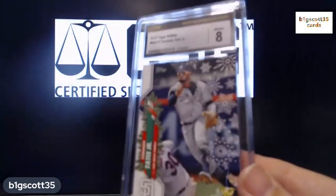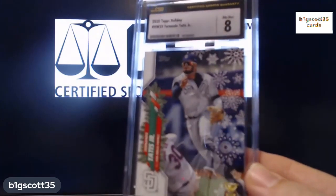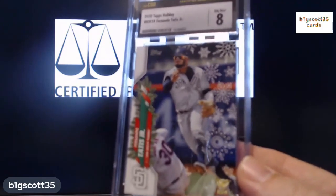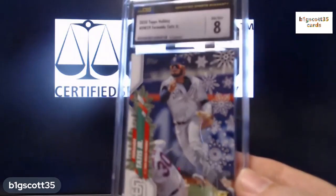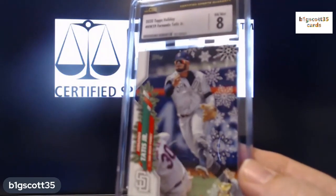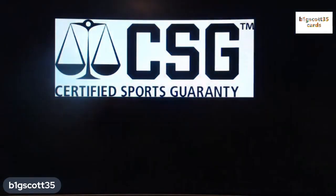Next is the Holiday Fernando Tatis, 8. Now with this one, if you're familiar with the Holiday with these snowflakes and everything, a couple of things: they just don't grade well. There's a lot of centering issues with them, those snowflakes scratch, and everything else. So 8, not what you're looking for, but still it's a tough graded card from experience.